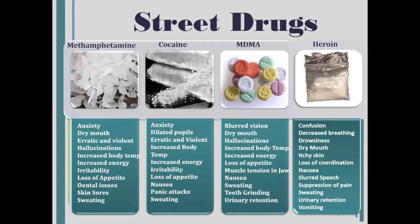First, you have methamphetamine, which is also known as ice, glass, meth, crystal. It is a stimulant. A stimulant means it increases the way the body is functioning. So if you look at some of the side effects listed here, a lot of that has to do with the increase in the way the body is functioning. The body temperature and energy are usually increased. They could have a lot of irritability, erratic and violent behavior, and a lot of anxiety. I'm sure you may have looked at pictures of people who have taken methamphetamine over time. They may have rotted teeth or missing teeth, and they can have skin sores over their body.